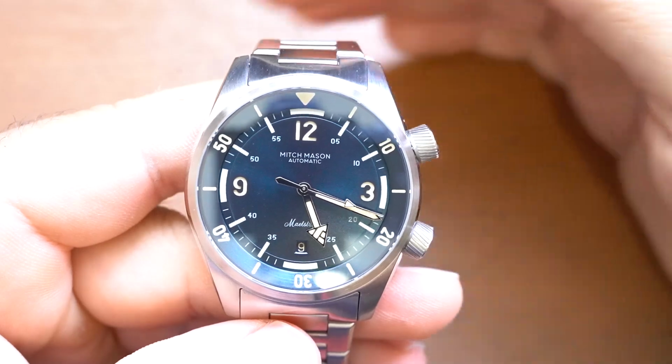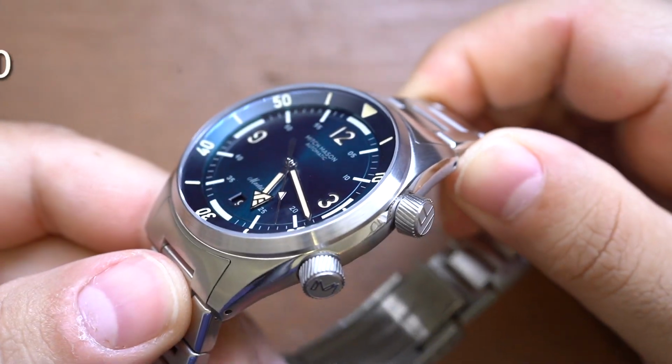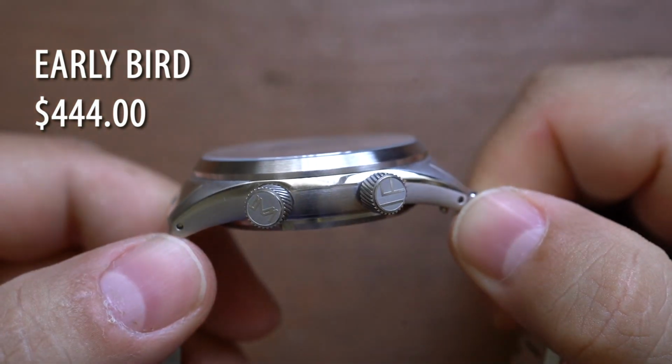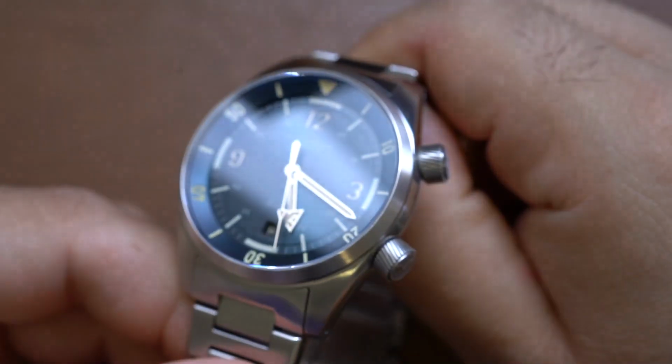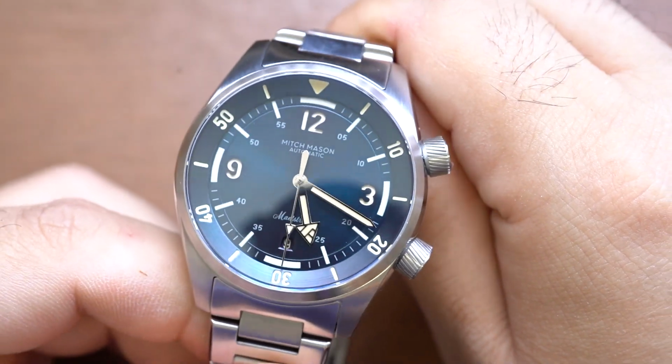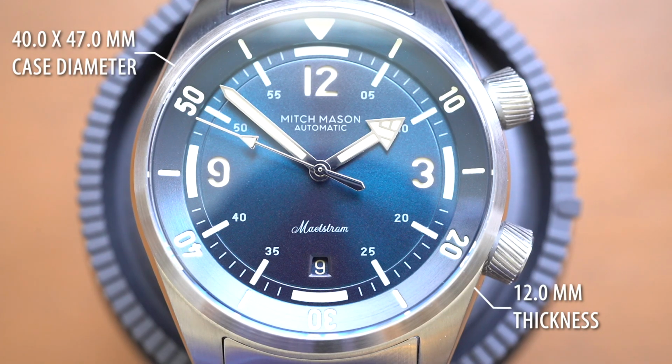Into the specs, okay? So the early bird pricing on this Mitch Mason Maelstrom is $444. That's the launch price, but retail $599. When we look at the case, it's made of 316L stainless steel. That's pretty standard. We're looking at 40 by 47 millimeters and about 12 millimeters thick.